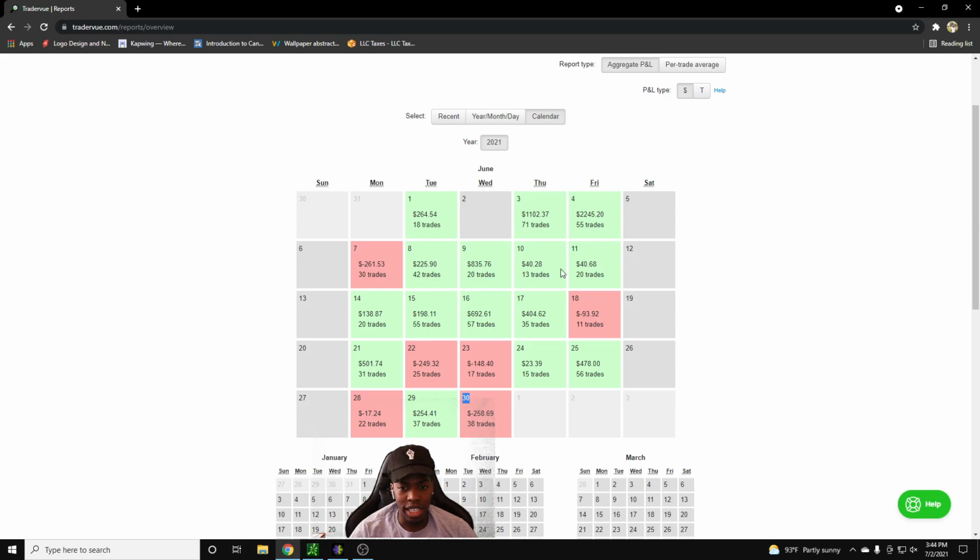Our biggest green day of the month is $2,245.20. Our biggest red day is $261.53. So, not bad when we compare it in that aspect. We're green 66% of the time for the month and red 33% of the time. And so that's not bad. Overall, it was a pretty solid month.